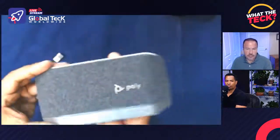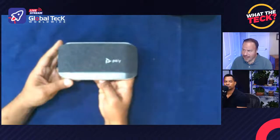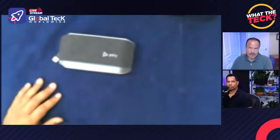That's the Poly Sync 20. So tell me, Rolando, I have a couple of extra people in my conference room now. We've returned back to the office. Maybe it's a hybrid environment, but now I'm with a couple coworkers. What's an upgrade to the Sync 20? So the Sync 40, which is the next step up from that, we have some video on that, Ori, so we can put it up while I'm talking.